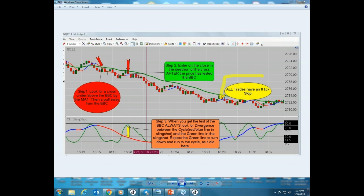And remember, every trade is going to have a stop loss attached to it. It's going to have an 8-tick stop attached to it. So if you're brand new, if you're dead wrong on the trade, if you're trading the crude or the gold, you just lost $80 a contract. If you're trading the S&P and the soybeans, that's closer to $100. If you're trading the mini Dow, that's closer to $40.